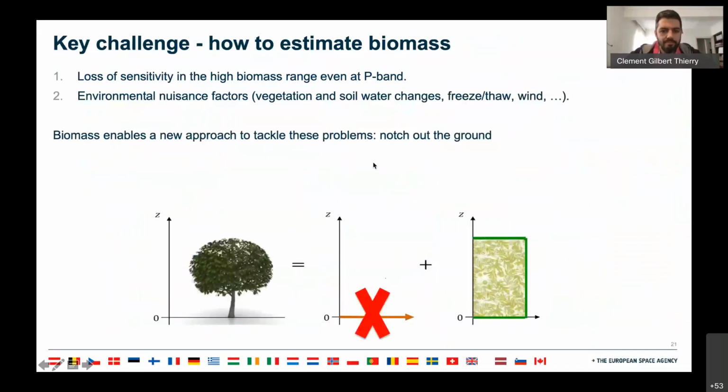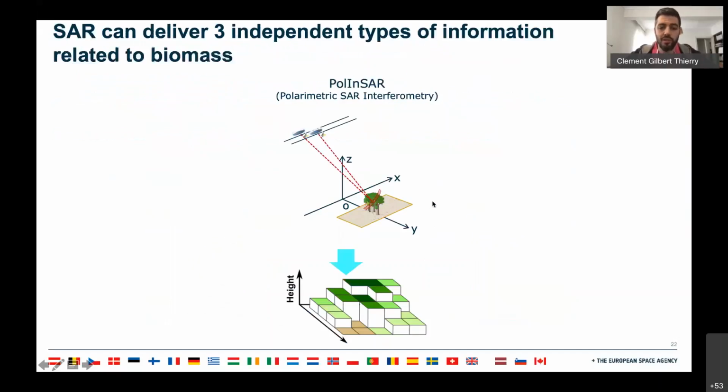So Biomass, by its strong interferometric configuration, enables new approaches to tackle these problems. One of these approaches is to remove, let's say, the signal from the ground, which is a big disturbance because the ground can change. You have low topography on the ground. You have effects of humidity of the ground. And with the techniques of the Biomass mission, we can remove this ground to really focus on the canopy, which is where the information that we're looking for is.